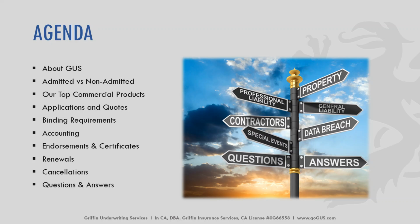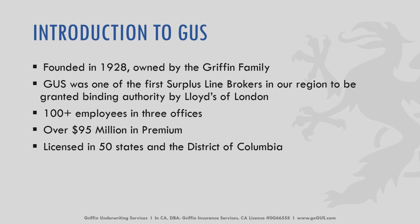Today's agenda will go over a little bit of history about Griffin Underwriting Services. I'll cover some details on the difference between admitted versus non-admitted, our top commercial products, applications and quotes, binding requirements, our accounting practices, endorsements and certificates, renewals, cancellations, and then I have a contact list should you have any questions at a later time and need to contact us.